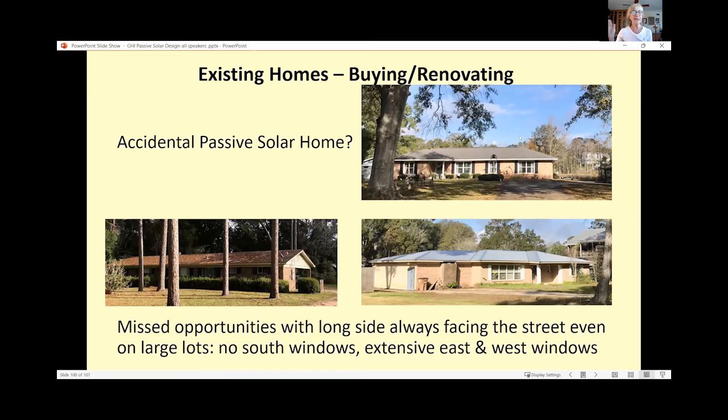Existing homes, we could talk all day on those, or buying and renovating. How about an accidental passive solar home, which is what I call a lot of them. I'll walk through a neighborhood and say, oh, look, there's one. Here's one I saw last week. I thought it was really cool because here it is in winter, but the shade does not reach the south wall of the house. This homeowner had all their blinds open, and they have the overhang line. You can see right up here at the top of the windows. The south glass is probably 7% of the floor area.